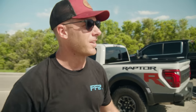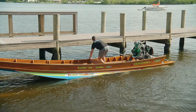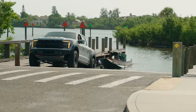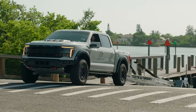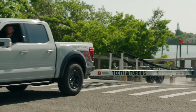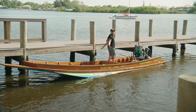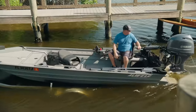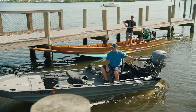All right, time to launch this thing. We got the tail on, batteries on, plugs in. It's time to get this thing wet. Pumping every time. We haven't even started it yet. God, yours is so much easier to launch than mine. You think?